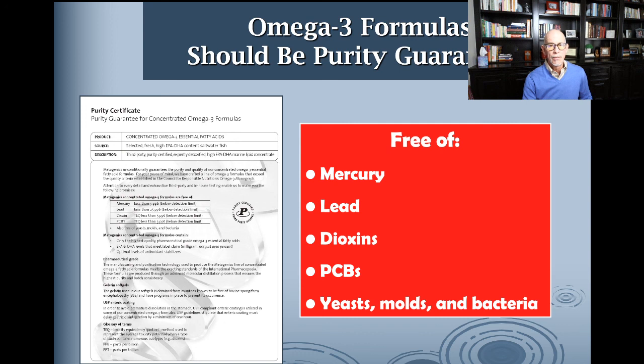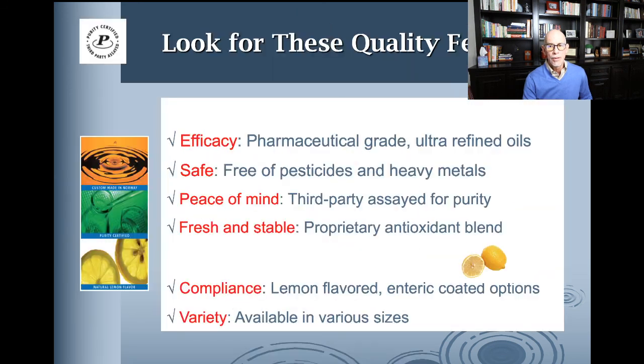This is one of the research reports on an omega concentration formula that was sent to the lab to be tested for mercury, lead, dioxins, PCBs, yeast, molds, and bacteria. Want to make sure that when you get that fish oil, it's been tested and purified, and we know it's safe. So we look for these quality features.